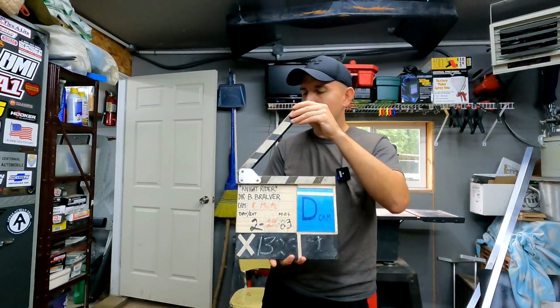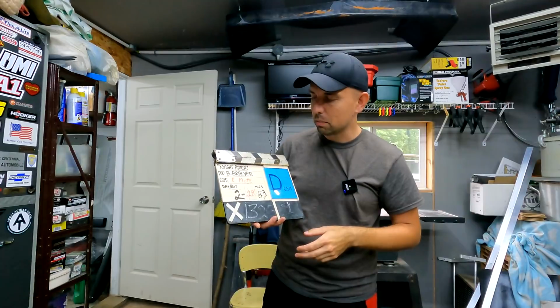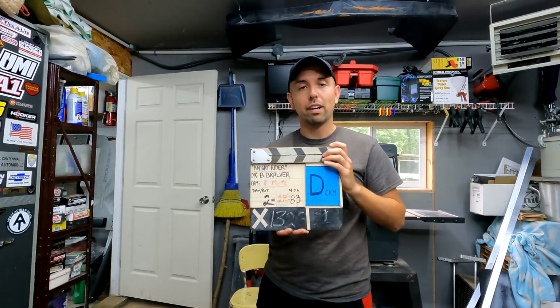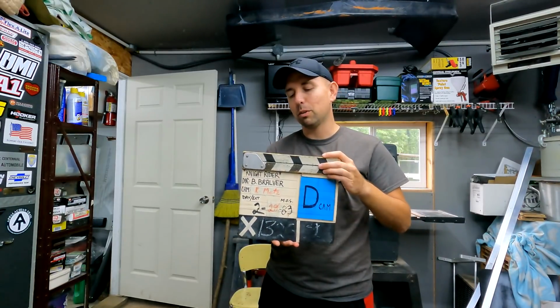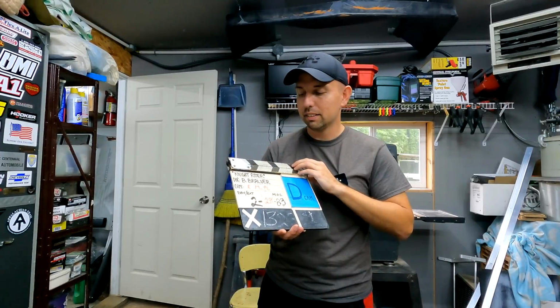And obviously the hinge is still in good shape. We've got wear on it as to be expected. The really neat thing is, once we acquired this, we had the opportunity to reunite this clapperboard with Bob Brawlver. Took him out to dinner and took this clapperboard, and he just thought it was the neatest thing. So neat to be able to bring this piece back to someone who used it so many years ago. So another unique piece from our Knight Rider collection there, clapperboard.